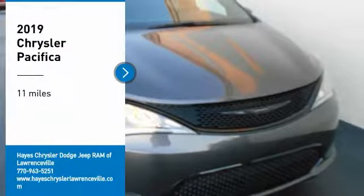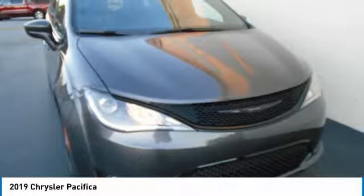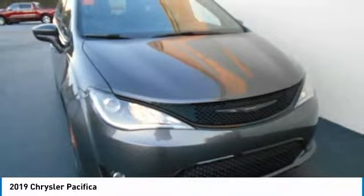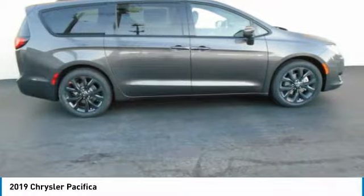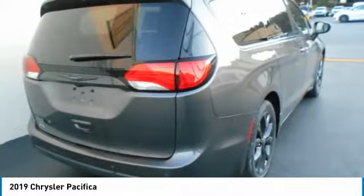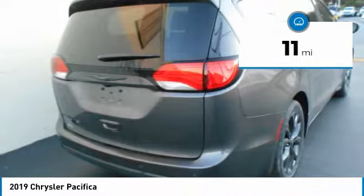Make a great choice today with the 2019 Pacifica. The Pacifica crossover features the driving attributes of a sedan and the utility and space of a minivan or SUV. The Pacifica has top-notch safety scores, an upscale interior, and a spacious cabin that leaves room for your family to grow. This vehicle has less than 100 miles.